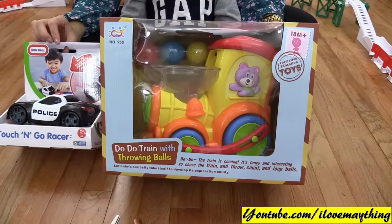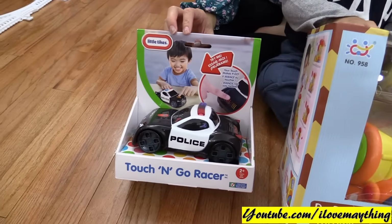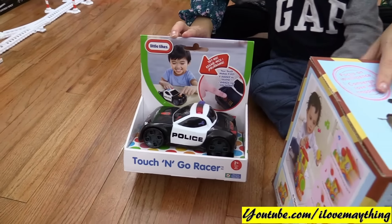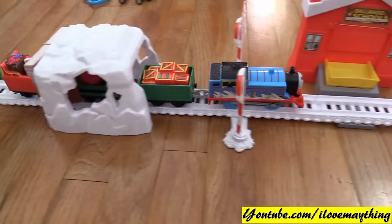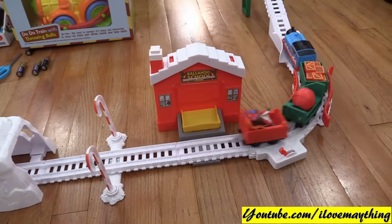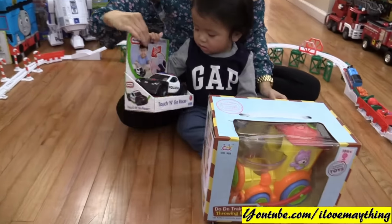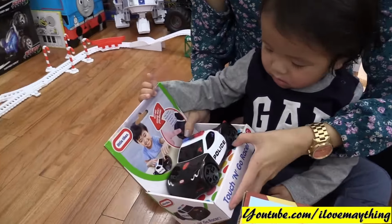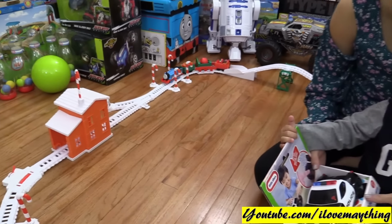Choo-choo train with throwing balls! Nice! And that one is Little Tikes Touch and Go Racer! And Thomas the Tank Engine! Christmas Thomas! Baby boy! Police car! Let's try it, mommy! Okay! Mommy, yes. Shut off Thomas!